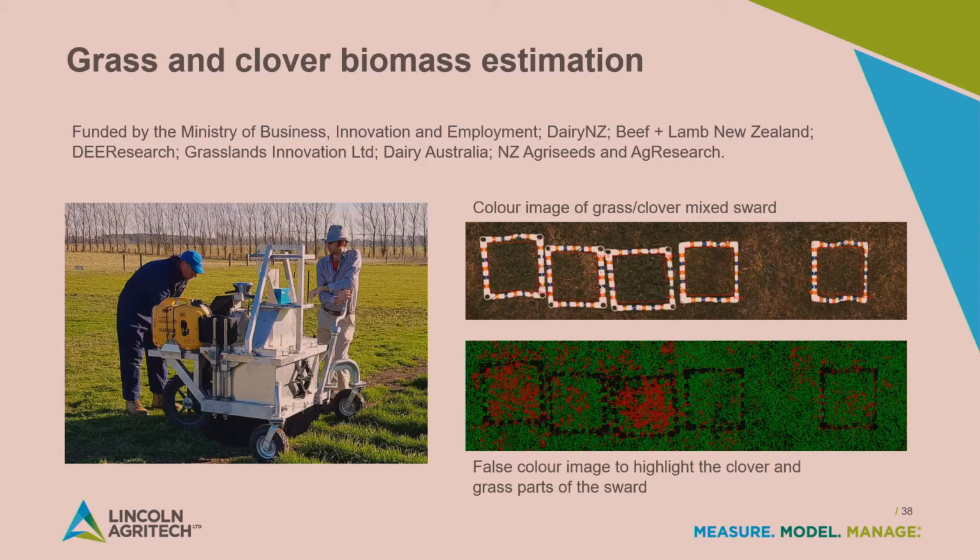But to make matters more complicated, these are typically mixed swards, so they contain ryegrass and clover, for example. And the seed company wants to know what the ratio is of ryegrass to clover, exactly how much of that biomass is clover and how much of it is ryegrass. And they want to measure this daily, efficiently, and without affecting the way that the grass grows.